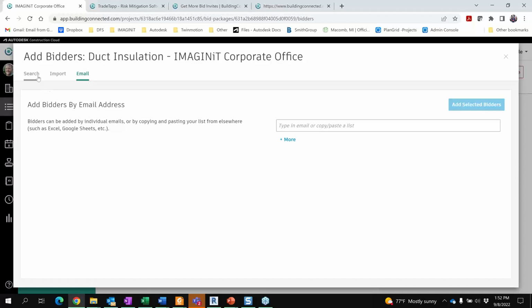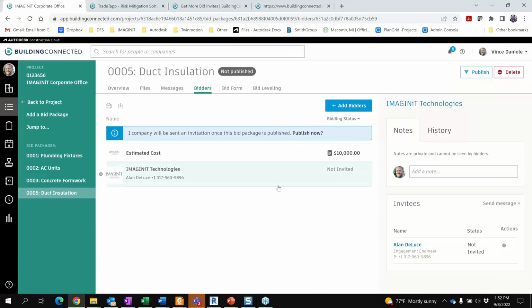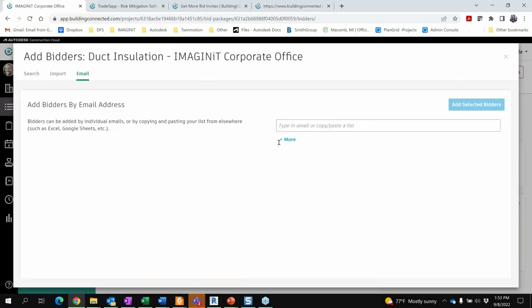So if someone doesn't show up in that network, but we know that they are someone that we want to invite to bid, we can just type in their name manually. And actually, I will probably add myself so I can show what this looks like. So I'll add Alan here. Oops, I should have clicked the other button. If I go back to that add bidders, I can add my name to it.